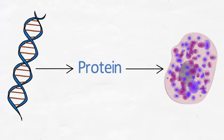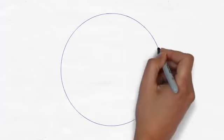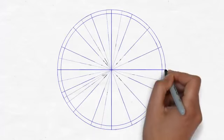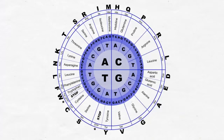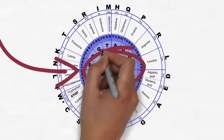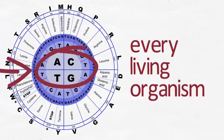Genes, or sequences of DNA and RNA, encode proteins, and proteins dictate cell function. Although DNA is comprised of only four building blocks called A, T, C, and G, their unique sequences produce tens of thousands of different proteins. The combination of these few letters essentially makes up every living thing.